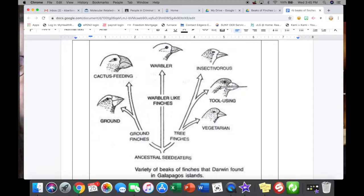Now, I would bet that all of these guys at the ends of the lines would be alive in present time, so this one's kind of drawn more as a web than a straight line. But basically, the one original seed eater gave way to all of these different guys: ground finches, tree finches, warbler-like finches, and so on and so forth. Seeds come from plants, so seed eaters are absolutely considered plant eaters.